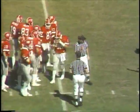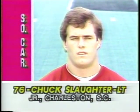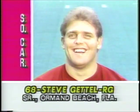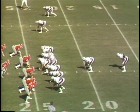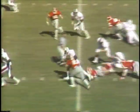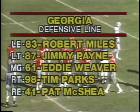The line for South Carolina: Chuck Slaughter, 250-pound tackle. Joe Doyle, a 240-pound guard. Mark Austin, a 240-pound center. Steve Gattell, 260-pound guard. George Schrechtele, 255-pound tackle. Big guys from tackle to tackle. Second down and six, it's Rogers. Big hole up the middle. George gets a first down as he flashes across the 35. He goes to the 36. So he's picked up 16 yards in two carries.